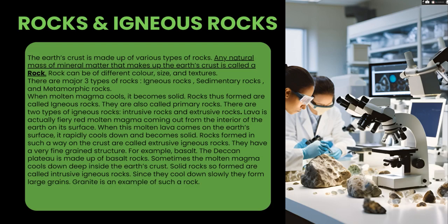Sometimes the molten magma cools down deep inside the earth's crust. Solid rocks so formed are called intrusive igneous rocks. Since they cool down slowly, they form large grains. Granite is an example of such rocks.